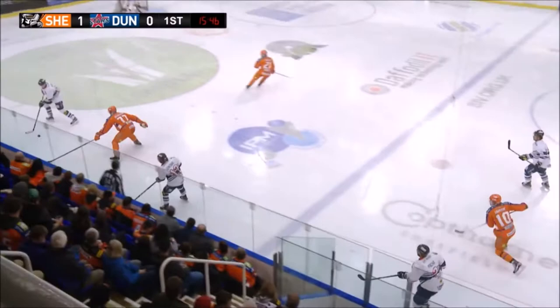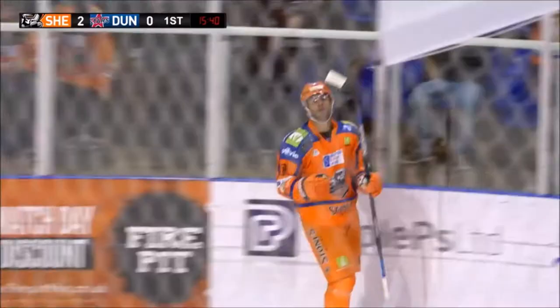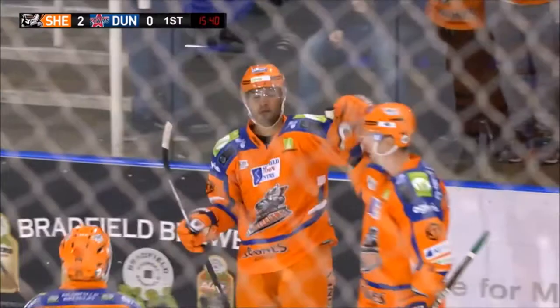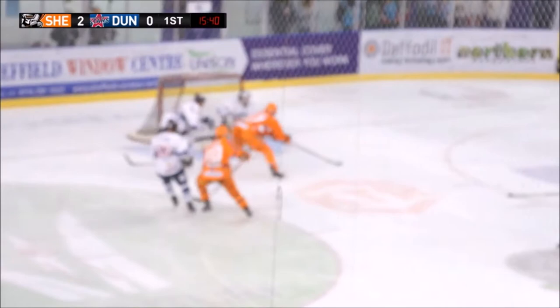Steelers in front early. Oh, turned over. Deveaux, he's trying to go around, and it's tapped in by Jamtim. And the Steelers have got two in quick succession. Yeah, I think Deveaux just actually banked that off the netminder. We'll have to see on the replay here. As he rounds the netminder here, you can see him going around the outside. Definitely leaves it late. And right there, it does just seem to go off the bottom of the netminder.